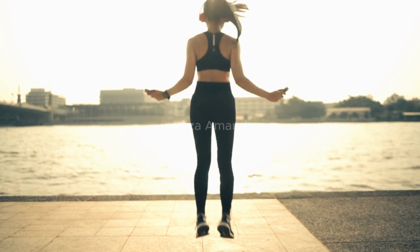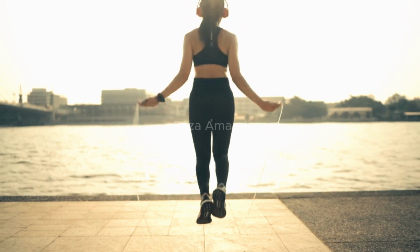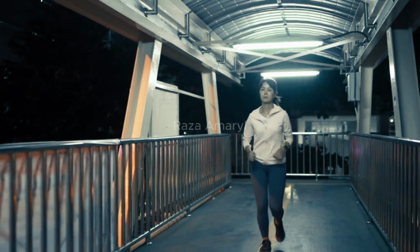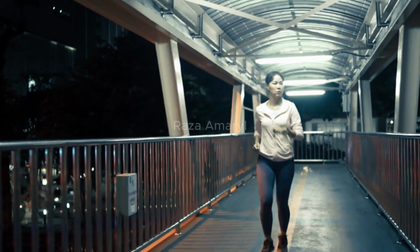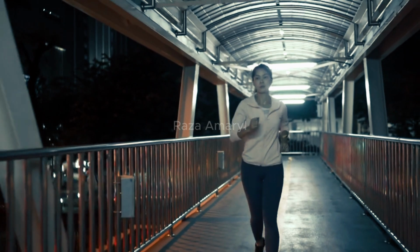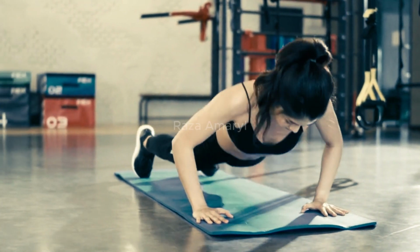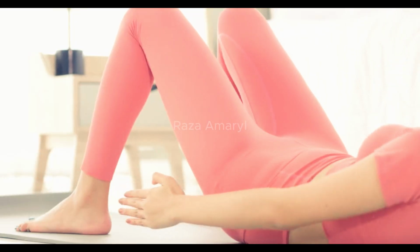Kegel exercises are a simple yet powerful method for strengthening the pelvic floor muscles, improving bladder control, enhancing sexual satisfaction, and promoting overall pelvic health. By following the step-by-step instructions, gradually progressing in intensity, and incorporating additional tips, you can effectively incorporate Kegel exercises into your daily routine. Remember to be consistent, patient, and seek professional guidance if needed. With regular practice, you can experience the numerous benefits of Kegel exercises and enjoy a stronger and healthier pelvic floor.